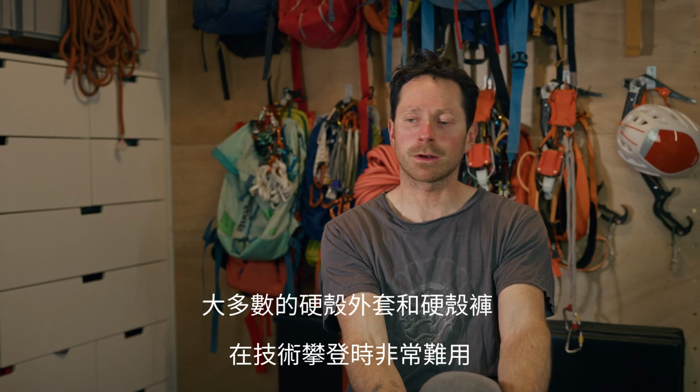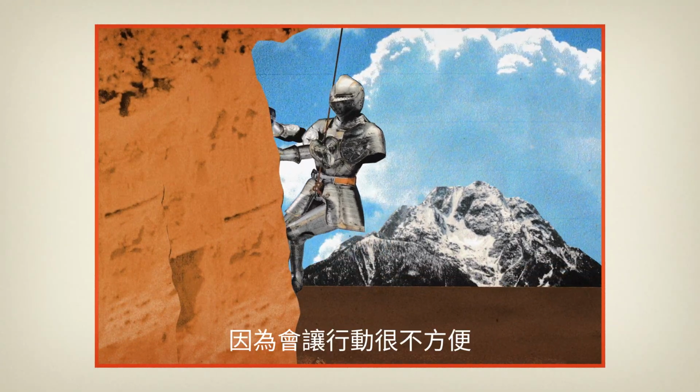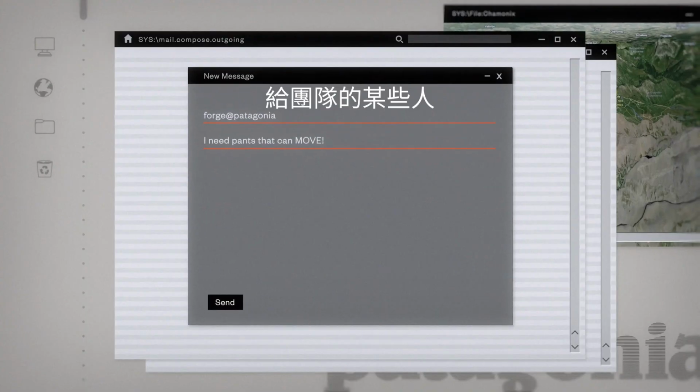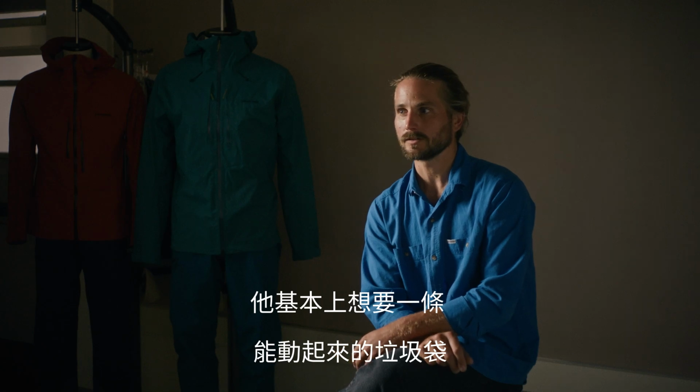Most hardshell jackets and hardshell pants are extremely difficult to do technical climbing in because it's hard to move. I originally emailed some people in the Forge. I just selfishly wanted a really good pair of hardshell pants for myself. He basically wanted this trash bag that he could move in.